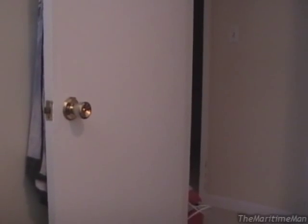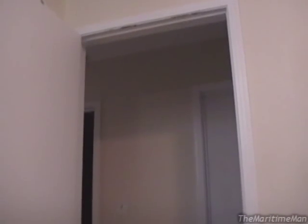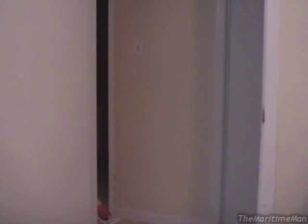And it's worth noting that this is a rare sight. My bedroom door is open. Mom is gone right now. I'm able to have the door open. And, yeah. So, take a good look, because this doesn't happen often.